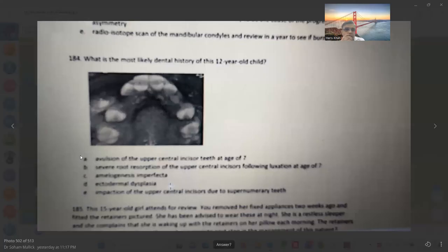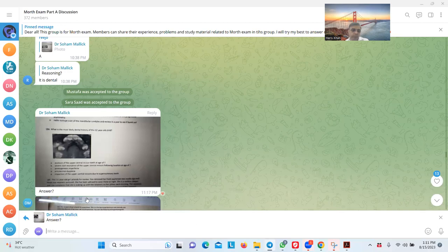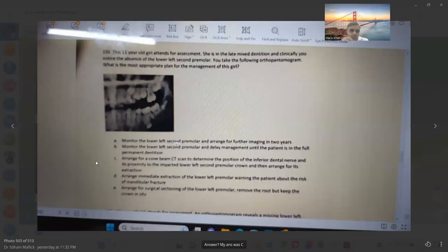What is the most likely history of this 12 year old? It's not clear, but everyone I showed said that it's avulsion, so it's A. And the premolars are there. We discussed this one even yesterday, I think Dr. Kalda shared it. And I think I changed my option. Previously, I said risk of fracture, but I discussed with Imad, and he said nerve damage and CBCT.